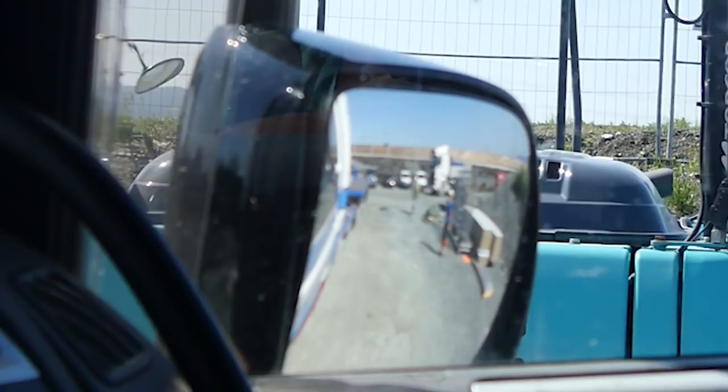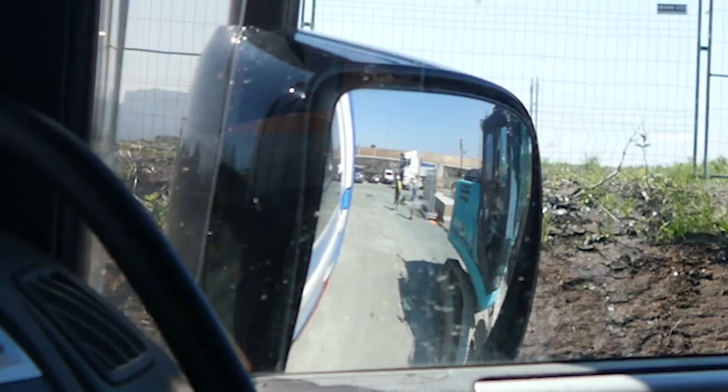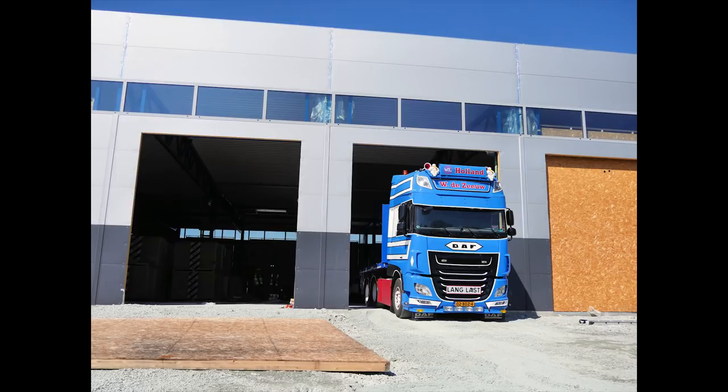The guys here are waiting on the crane. They're a bit in a hurry now. So I took off the straps pretty fast, and after that I got some time left to make a video of the guys hanging in the crane, so that's pretty cool.